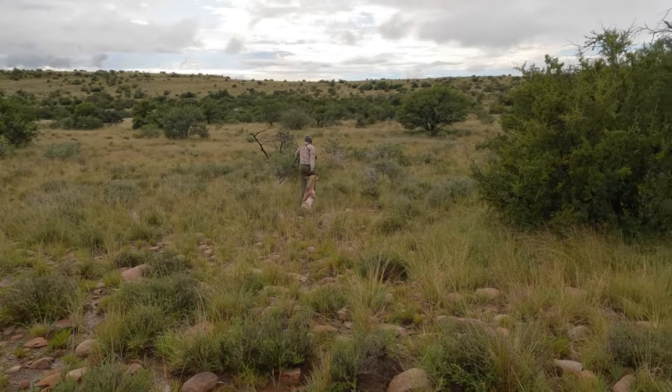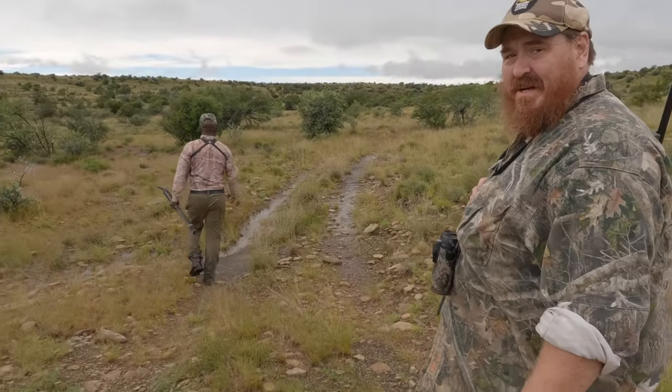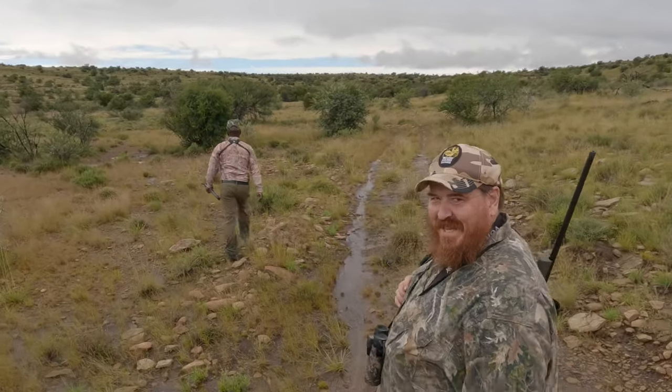Our guide drags the springbok over to a place where the truck will be able to come and find it. We'll see if we can find the Gemsbok. Hopefully it's expired. I've heard they're trying to attack you.